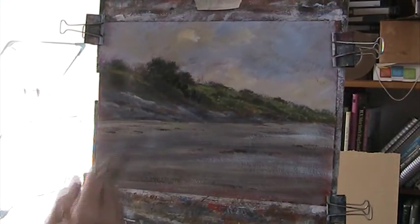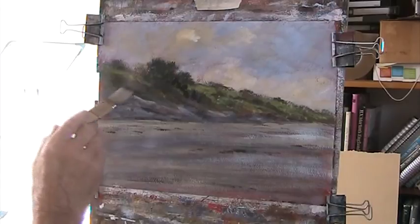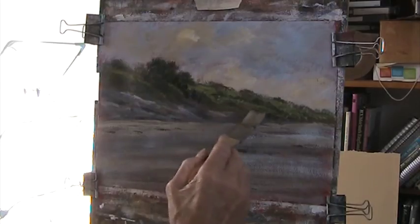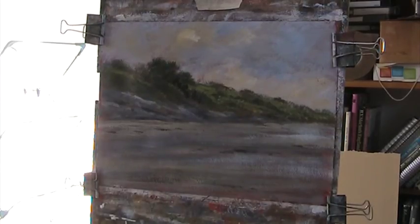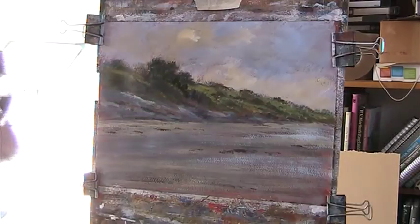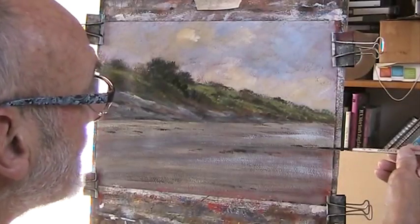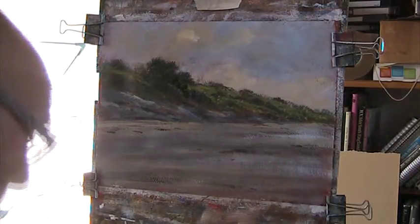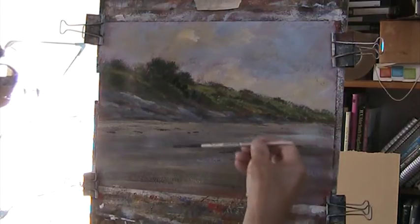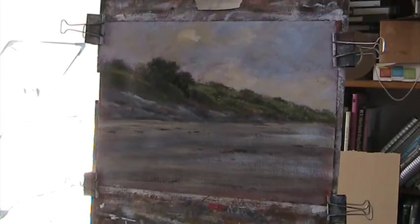Well, I'm just putting a bit of detail, showing the shape of these hills, cliffs. Well, I think I just want to put a bit more detail in with the rigger. I'll just make it dark. I could overdo this, but it was just a temptation. I think that's gone as far as I'm going to take it.